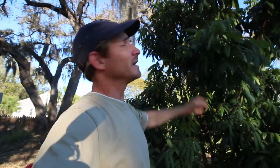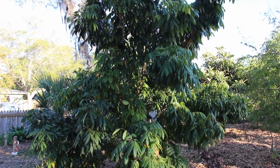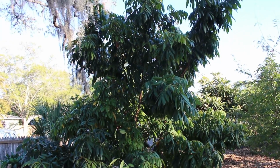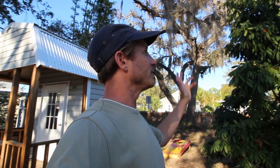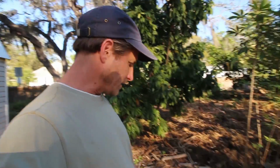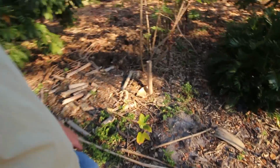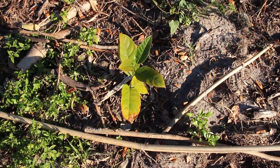This one doesn't have any fruit on it, and I don't know when it flowers and fruits, but it looks like it's doing really well. These trees were planted in 2010, like the garden over there, and so this is the growth of 7-8 years of season in Florida. And there's a little plant here. This one here is a jackfruit, and that was just planted, obviously.